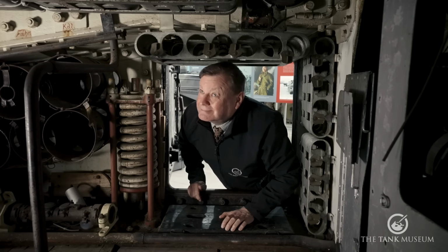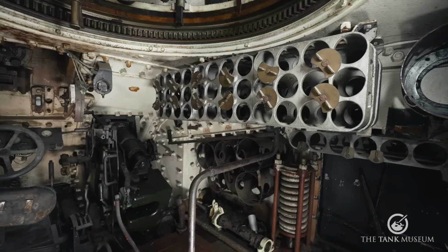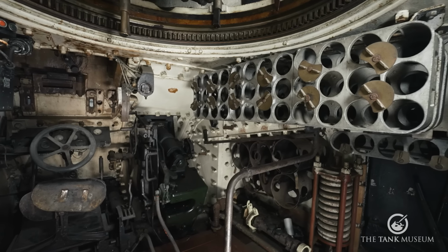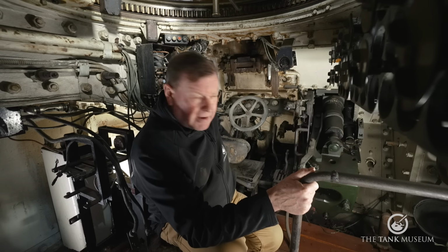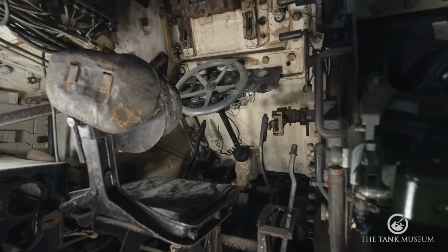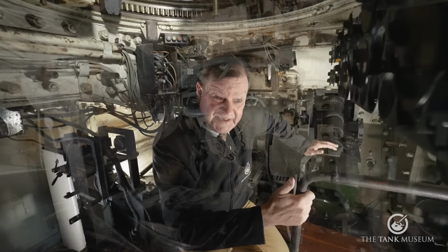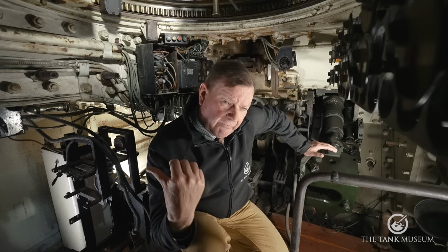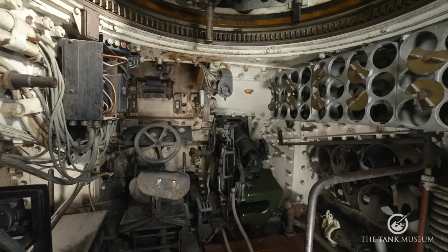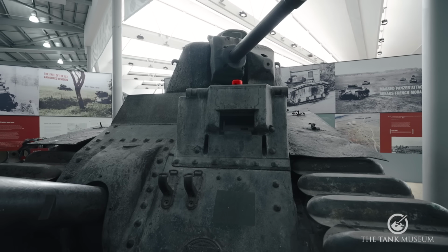The fighting compartment seems quite roomy at first, but then you realise there would have been 4 guys in here, and there really isn't that much space. Now, there is another little oddity. The only crewman who's actually provided with a seat is the driver here. The commander could apparently sling a strap across the turret ring in order to sit on, but the other two, the loader and the radio operator, apparently just squatted on the floor, and that must have been bloody uncomfortable after a while.